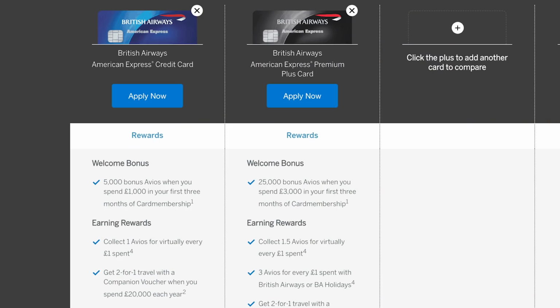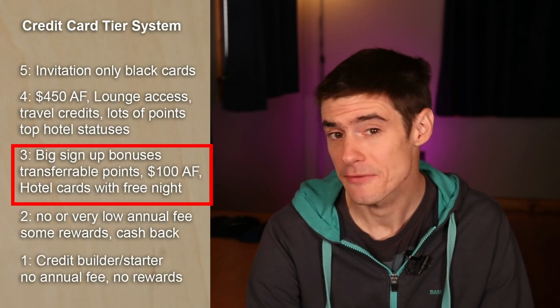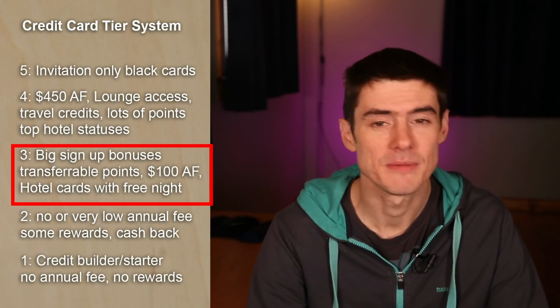So looking at UK credit cards, we can already see they're only about half as good in terms of welcome offers. Let's now have a look at the black card, which has a welcome offer of 25,000 Avios. I call this a tier three card in my 5-tier credit card system.